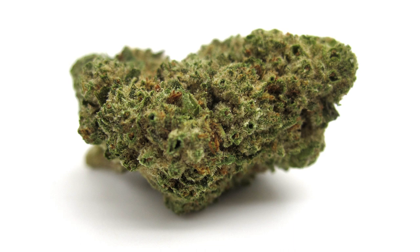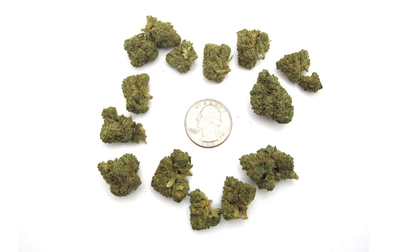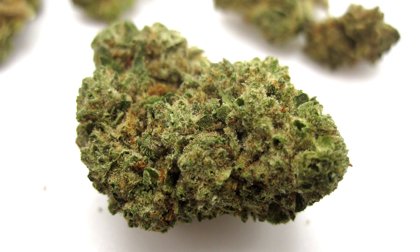Well, let's photograph these so you can look at these closer, and I'll be back in just a second. All right, as you can tell from looking at those photos, those are some dense nugs. They're just little nuglets and nugs, and I'm surprised at how dense they are.